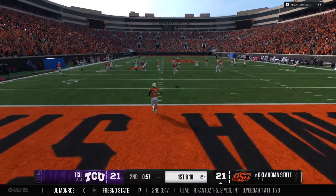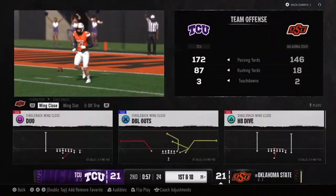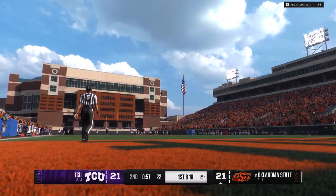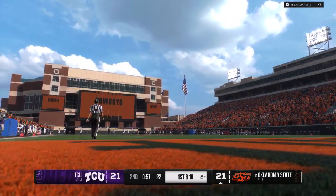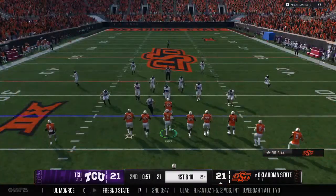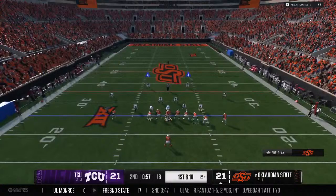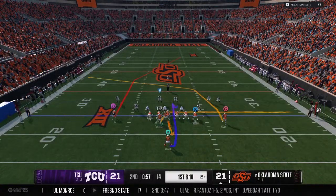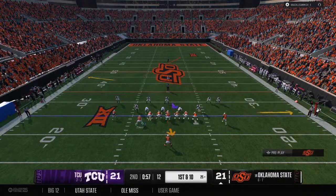No return coming. He'll call for the fair catch. Oklahoma State has it back and the offense is on the field. The way this game started, you feel as if you have to score a touchdown every time you have it, and now we'll see if they can respond.